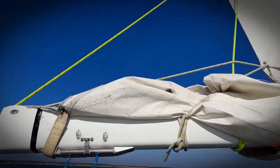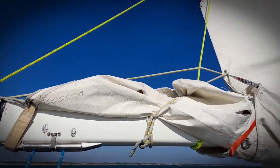Good morning. Today's projects are laundry, and we're going to hoist the mainsail because we have some reefing lines that got installed, but we just have to shift the lines around a little bit. And the wind is down right now, so we're going to get at it.